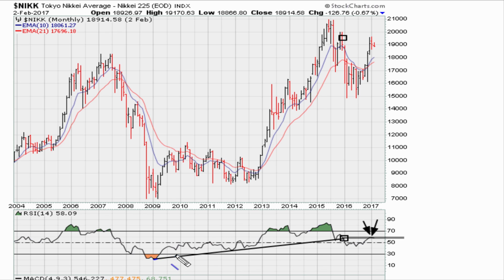Combine that to the previous line, which is the backtest line, and you can see that there's a lot of evidence here that until such a time as the market can move above this line, chances are this is good enough visual evidence to start positioning for some type of a pullback, maybe even the beginning of a major bear market.